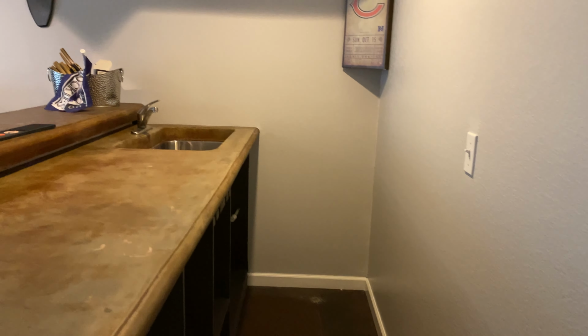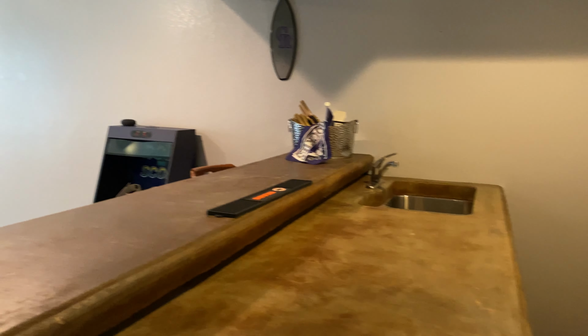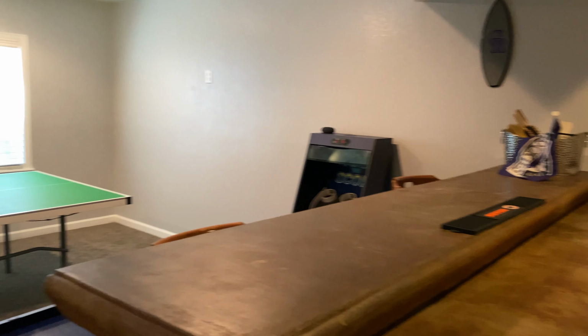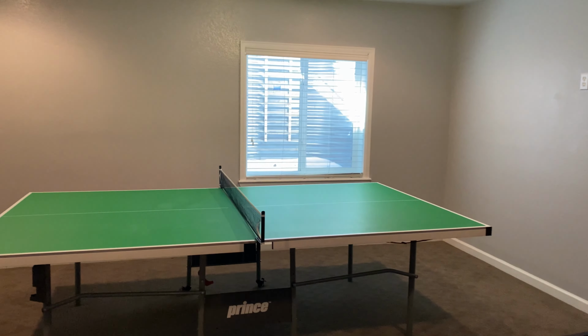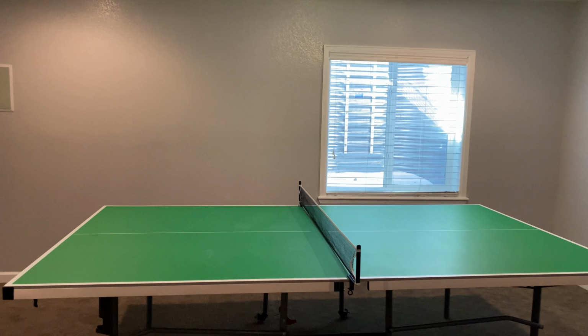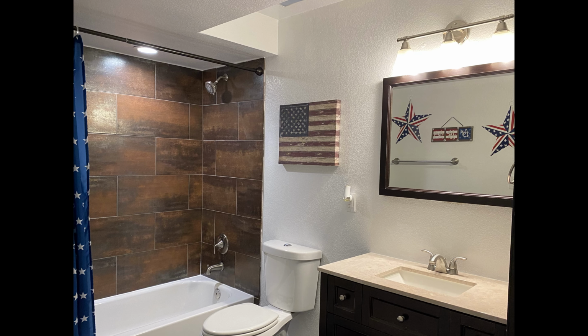As we make our way down into the basement, I love this area. There is a bar top down here. There's room for a ping pong table, a pool table, whatever your heart desires. Additionally, this basement features two additional bedrooms. One is conforming and one is non-conforming. It also has a full bathroom.